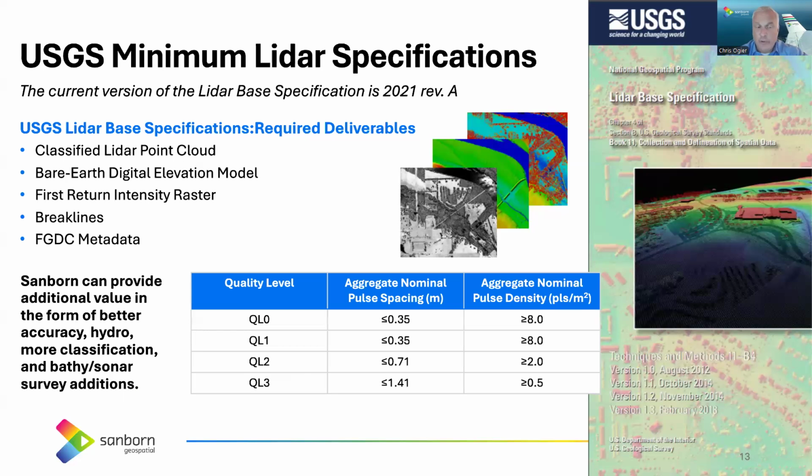And then QL0, which is listed here at also 8 points per square meter, is more spatially accurate. So it requires more ground survey supplement. But if you're working for the DOT, they may want that, right? They're typically working at more precise data accuracies. They're looking at more design level type data.